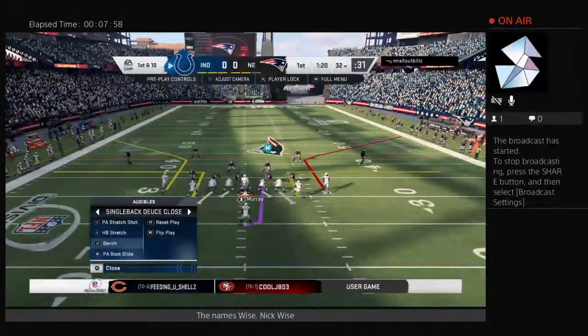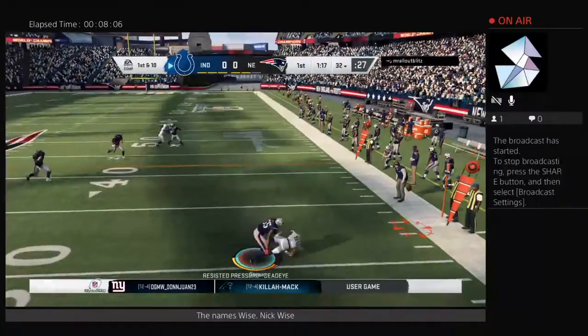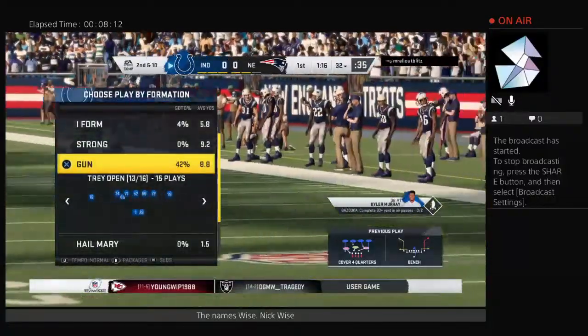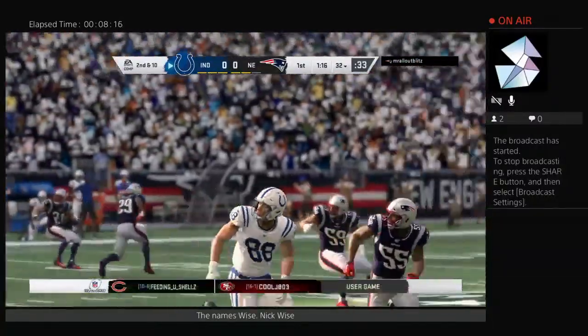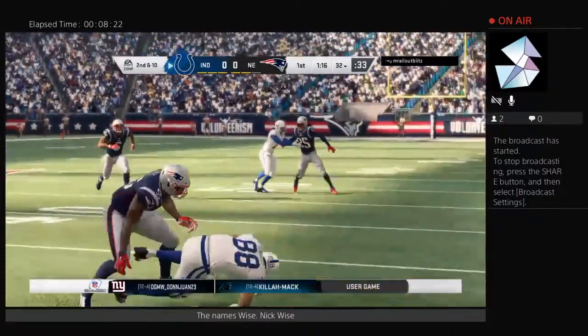From the 32 now, here's 1st and 10. Murray now on 1st down. And that is incomplete. He couldn't hold on through the contact. Brings up 2nd down. Yeah, that one sailed on him. You've got to make sure you give your receiver a chance to come down inbounds because they are very gifted. They'll make the circus catches, but if they make them out of bounds, that does you no good.